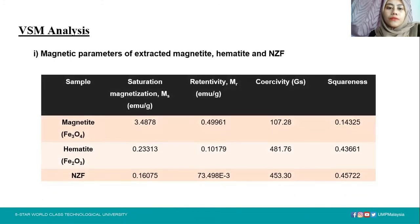The magnetic parameters of extracted magnetite, hematite, and nickel zinc ferrite were saturation magnetization, retentivity, coercivity, and squareness. The saturation magnetization of magnetite is the highest because there is no addition of PET as reducing agent. If there were no addition of PET, the saturation magnetization of hematite and nickel zinc ferrite would be much higher, because PET does not contribute much to magnetization of the sample but only acts as a reducing agent of the magnetite to hematite. The squareness of the nickel zinc ferrite showed the highest value, which indicates that nickel zinc ferrite is suitable to be used for data storage in computers such as CD, RAM, and ROM.